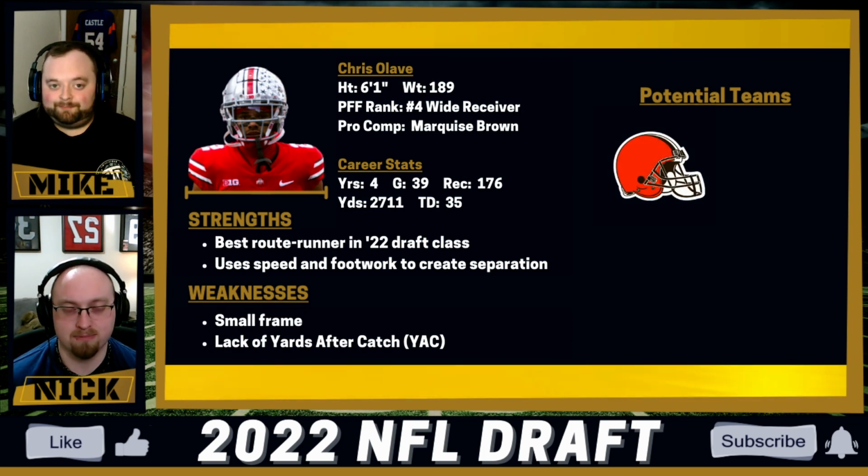The Browns are in the midst of revamping their entire wide receiving corps, it seems like. Jarvis Landry has been told that he may or may not be returning. They are going to deeply figure out whether he belongs on this team or not. They already lost Odell Beckham Jr. last year when they released him, so now they have to get Baker Mayfield some help if they want any chance of him succeeding in Cleveland.